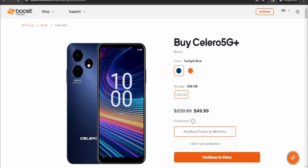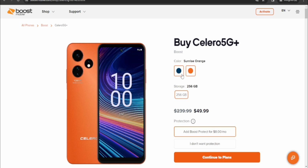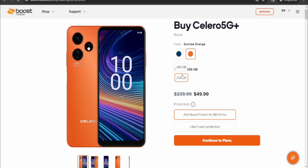Now you guys have two color options to choose from. You guys have a Twilight blue color or a sunrise orange color option there. So pretty cool there. So you guys have 256 gigabytes of storage, and it's on sale for $49.99 or for retail price $239.99. So not bad at all for a budget 5G smartphone like this.